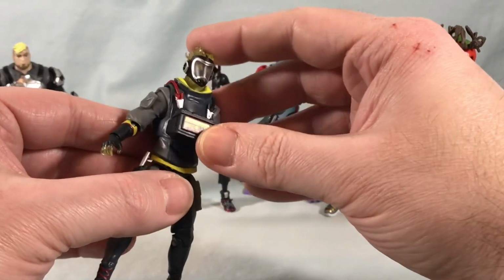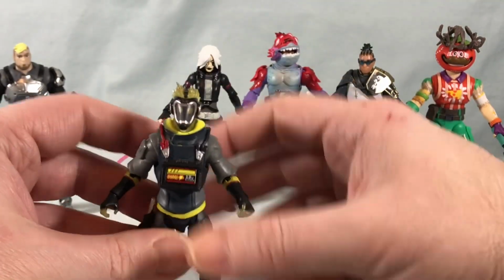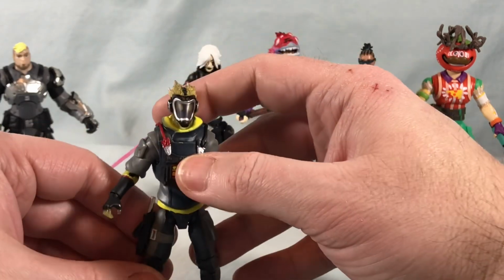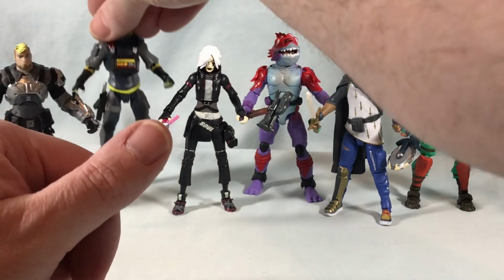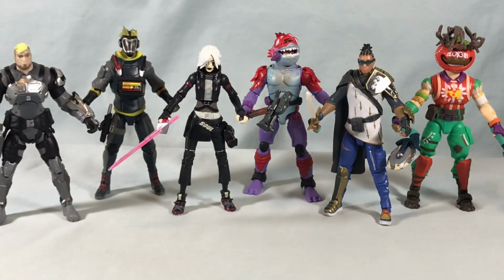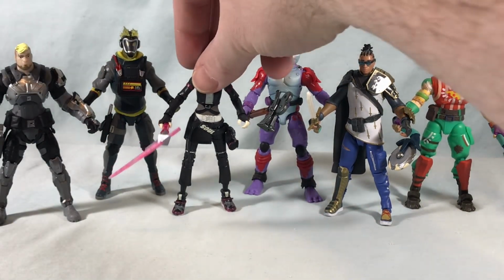Sometimes he can be a little top heavy with the car battery, so you kind of just have to find the right balance to get him to stand, but he definitely can stand. There we go. Next up we have Grimoire.